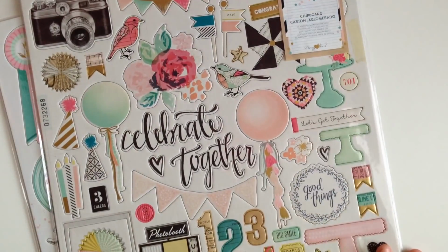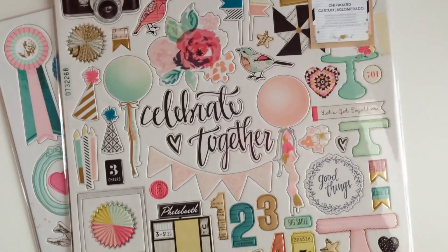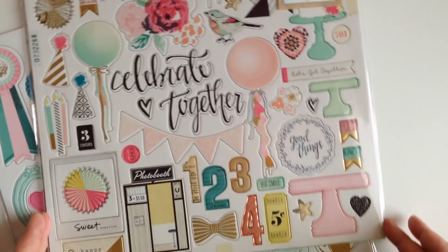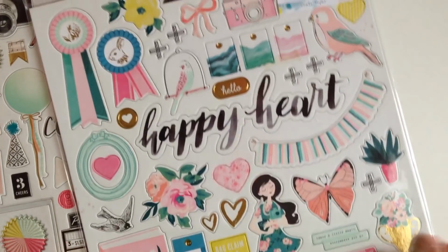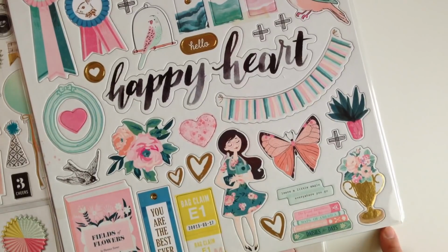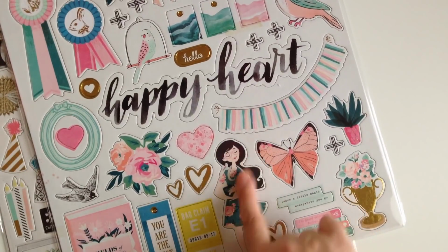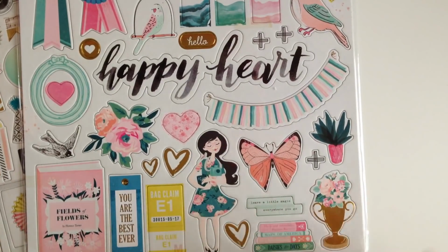So the first thing I'm going to show you guys is this Maggie Holmes confetti chipboard. And look how pretty, you guys. I had this before and I went through it, so I'm so glad that I have another one. And then I also got this chipboard from her, which is from the Chasing Dreams collection. I got a hold of the collection, but I never got a hold of the chipboard stickers. So I was glad to see that she had it available. I love this little girl. She's definitely hoarding status. So I got those two.